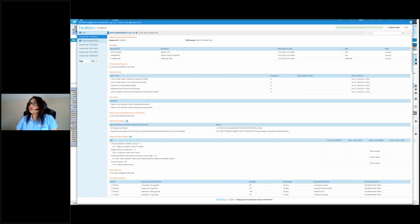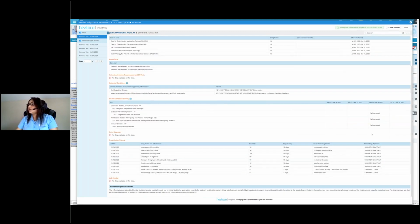So on my screen, you're going to see the workflow that I just explained in detail. You're going to see the Member Insights screen, which has been integrated in the eClinicalWorks EMR. So here, the data that you see is from the Humana payer. It's going to be displayed on the Member Insights screen. Member Insights has been integrated in the eClinicalWorks EMR. You can see all the clinical information here for the test member.